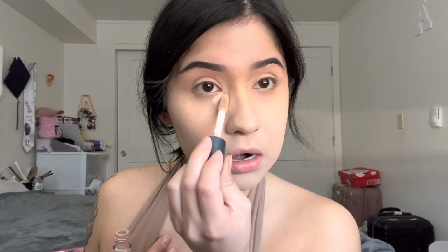Okay. I look like a ghost. Now for my concealer. I don't do triangles like this down. I mainly put it right here, very close to the inner corner, and then a line like this to uplift. And then I blend, and then I add a little more.